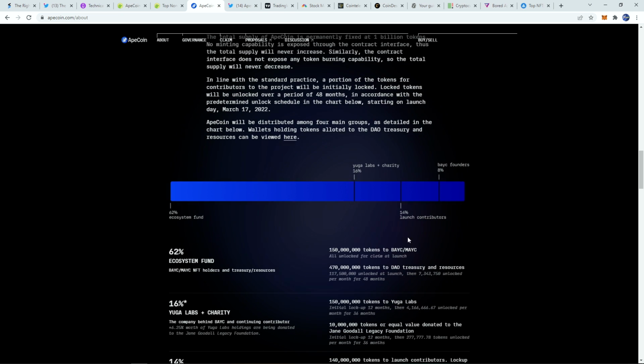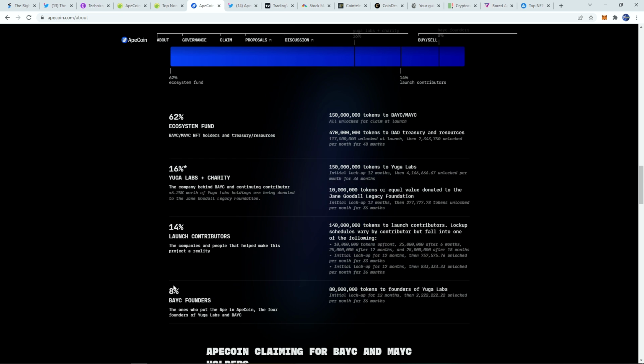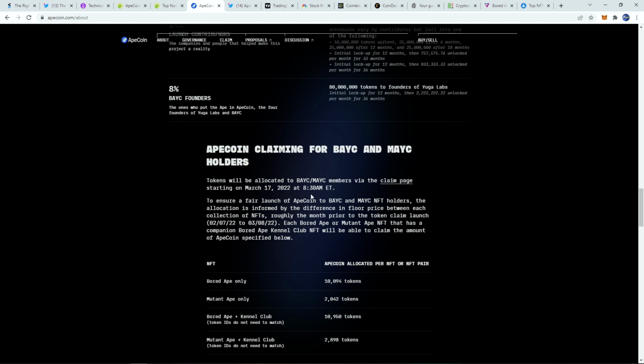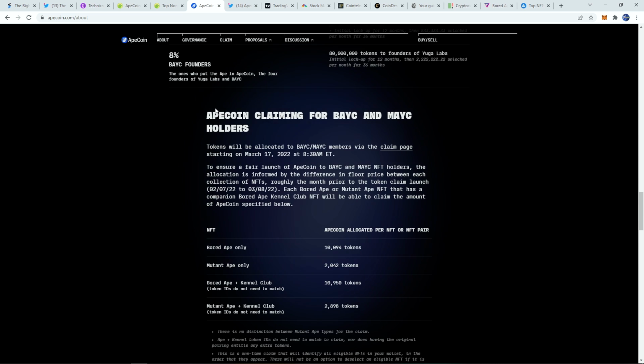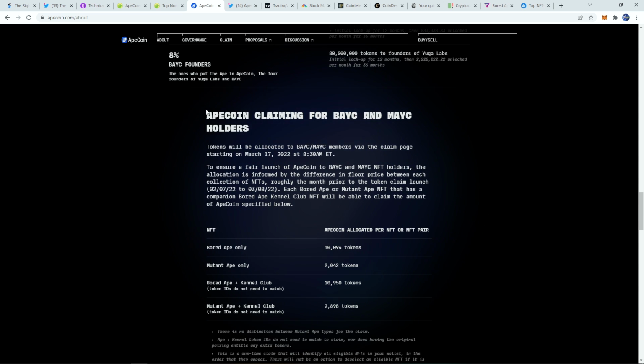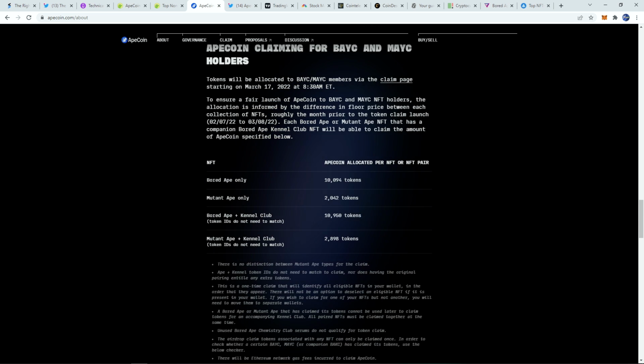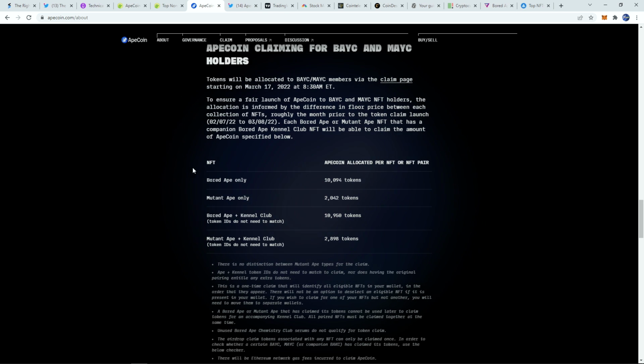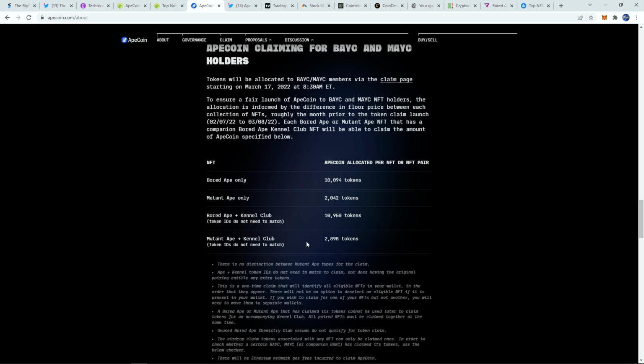And you can see the allocation here, 62% towards the ecosystem fund. There is a decent amount towards founders, contributors, and the actual Yuga Labs company themselves. But they really are promoting this to a whole other level, so it is understandable. Here you can see the amount of ApeCoin that you got and that you can claim for holding some of these NFTs here that were part of the Bored Ape and add-ons.